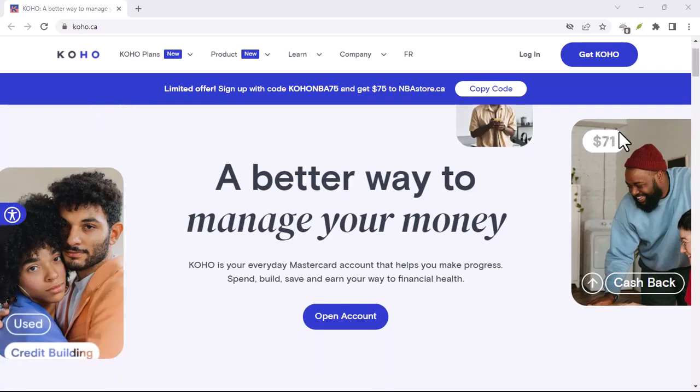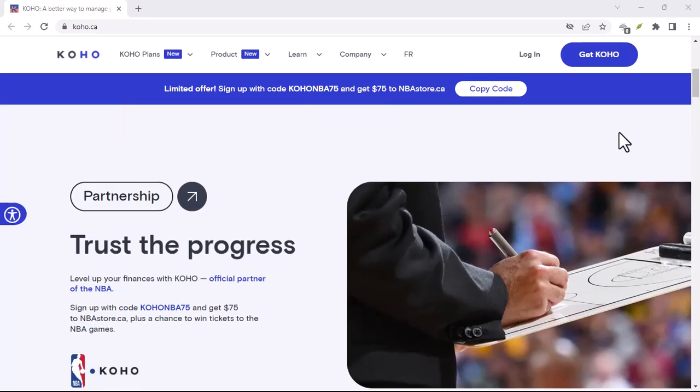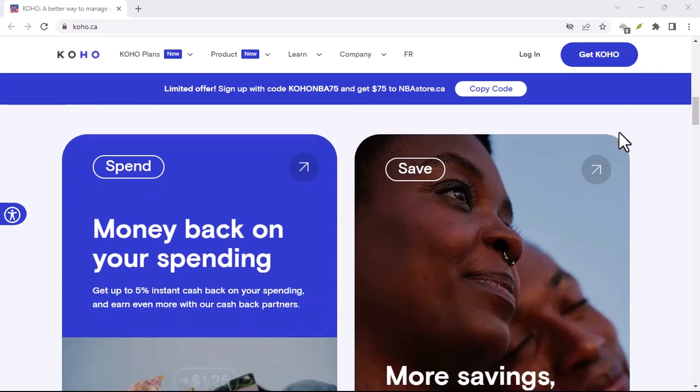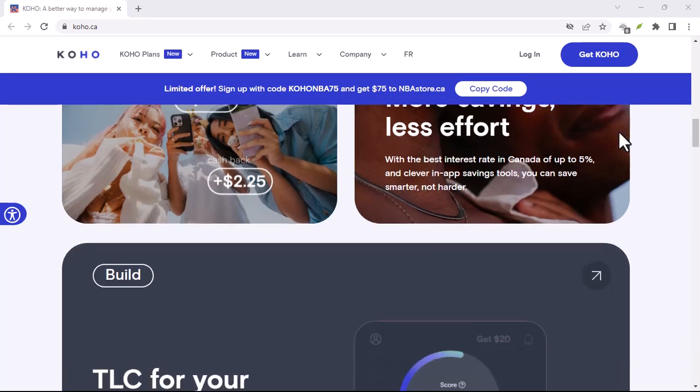Ever wondered how your money can actually work for you, not just sit there in a boring old bank account? Let's talk about interest. No, not the kind you take in people, but the kind that can grow your money. Specifically, let's dive into how Koho's interest works.